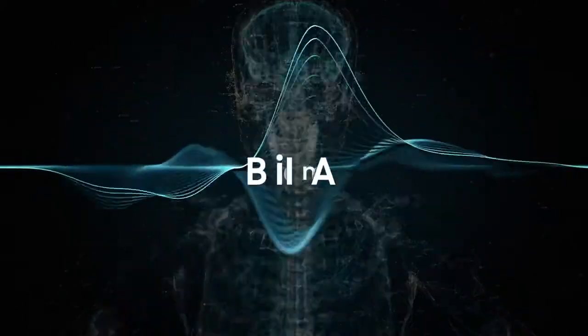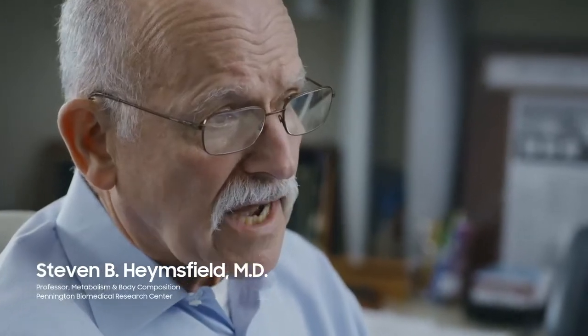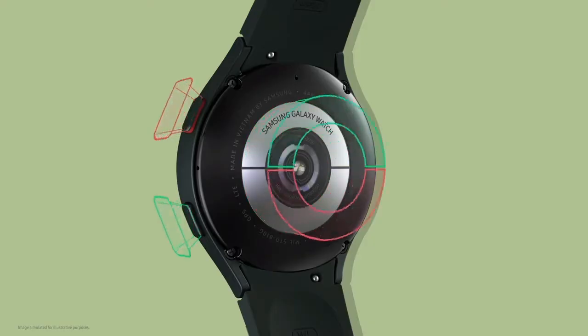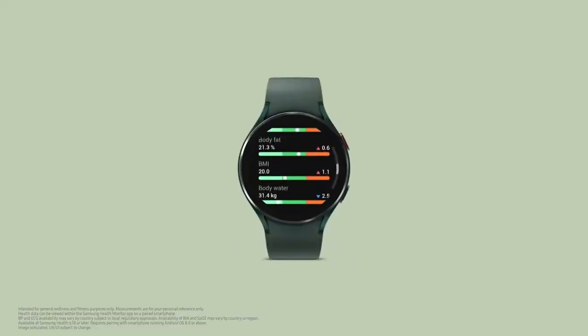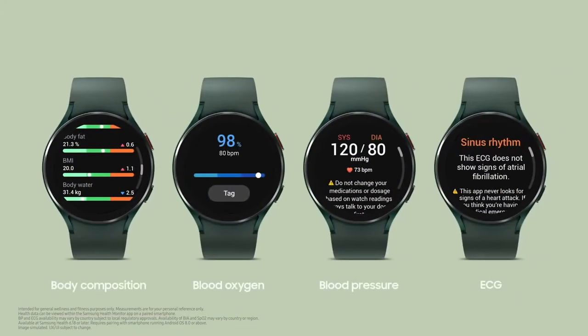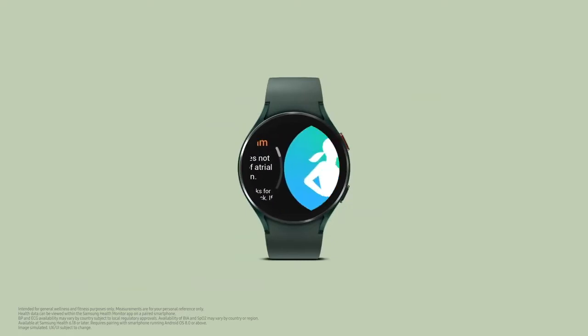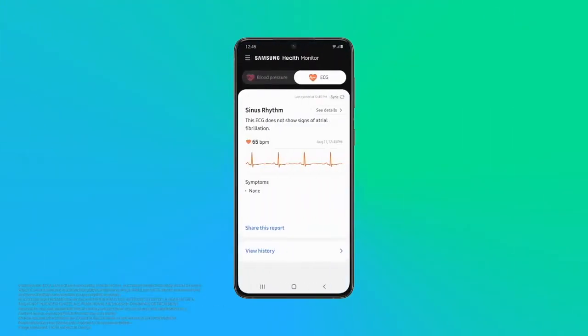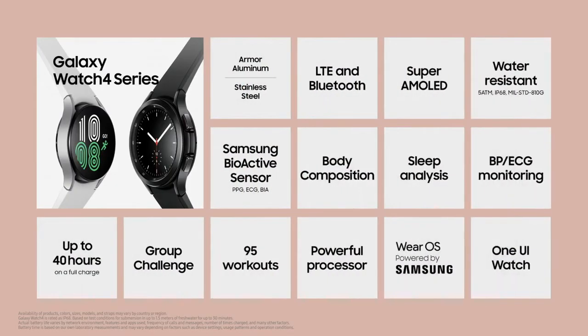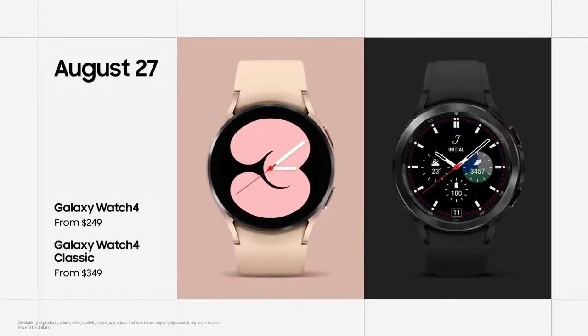Samsung has been working to make BIA technology more accessible. You can adjust your diet and your activity level to get these measures into a healthy range. Body composition, blood oxygen, blood pressure, and ECG is easy to understand on our most intuitive user interface yet, One UI Watch. You can get your own Galaxy Watch 4 starting August 27th.